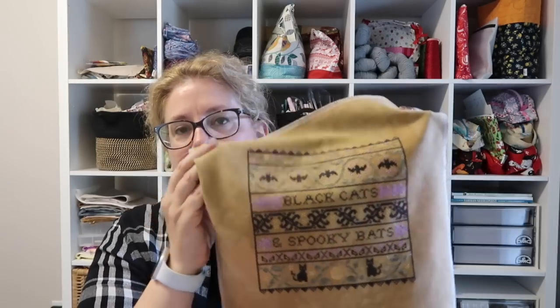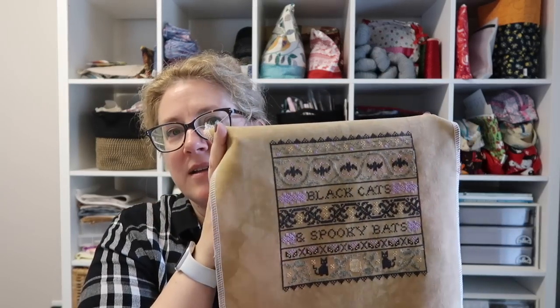Now this fabric, it's an even weave. I don't always love even weaves, so that tempered it, but the fact that it was a 28 count, it just pops off the fabric. I love it. Just love it.